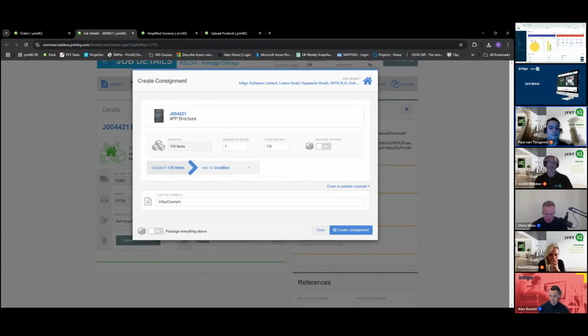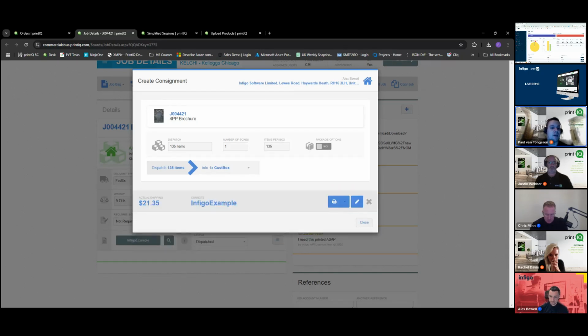So from a business perspective, there's no entering of orders into the system. They're automatically created, as you can see there. All of the relevant steps that need to be taken within that job to get it completed have been set by you guys when you've created the products in printIQ. And the same as when your team are dispatching that job, there's no need to go back into the web to print system to mark this as dispatched. This will now send the API back to Infigo to let it know the job's gone.